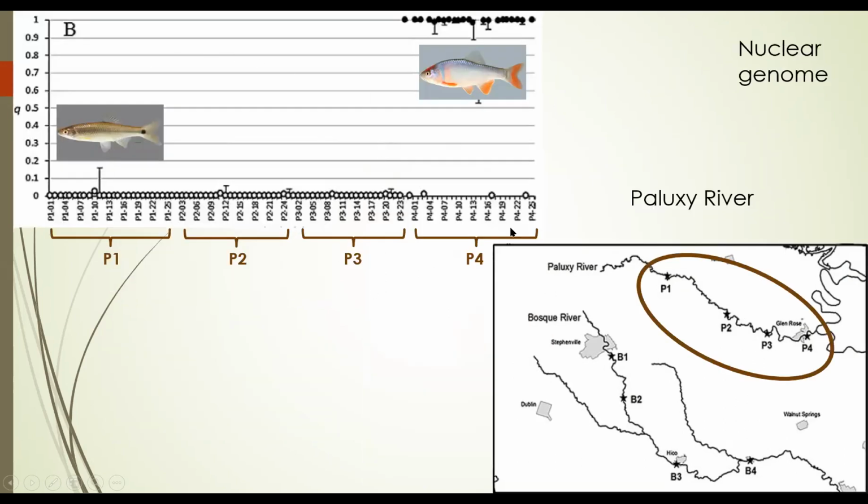And this diagram in the upper left is the results of the genetic analysis. What the heck does this mean? Well, each little circle is an individual fish. If it's white and close to the bottom, it's a black-tailed shiner. If it's a black circle and up at the top, it's a red-finned shiner. Each location maps out here. We found the black-tailed shiner at every site, but at the downstream site, P4, we found mainly the redfin shiner and not so many black-tailed shiners. So they kind of discriminate by habitat a little bit. They seem to prefer different habitats, upstream and downstream.